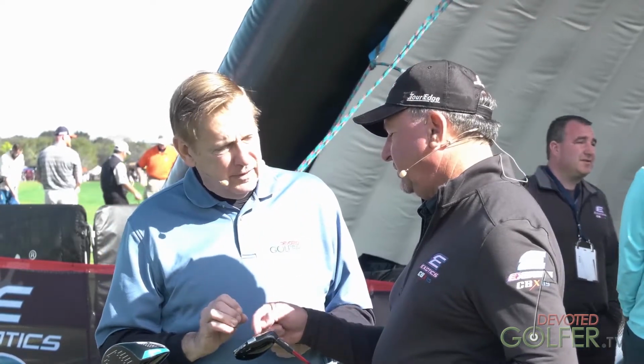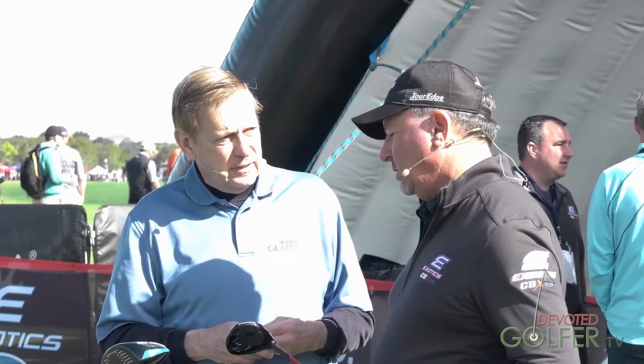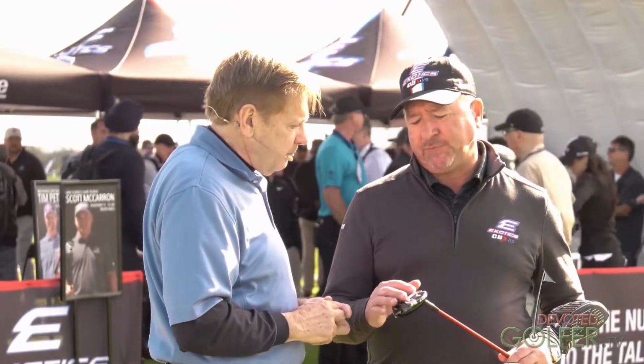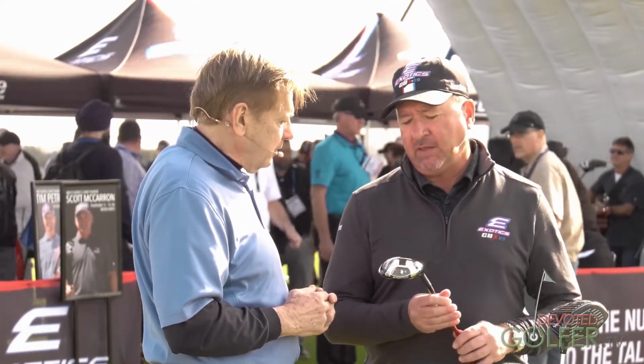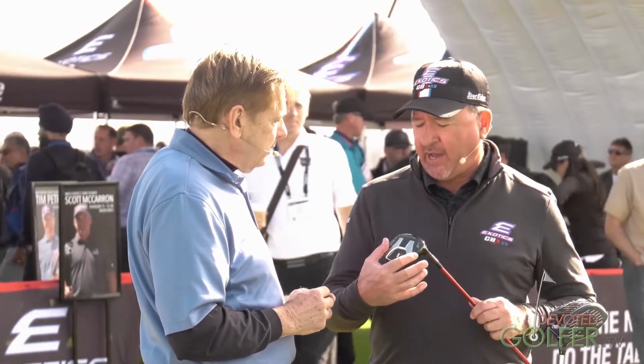Put it exactly where you want. Right here. So you've got more discretionary weight. What's this little horseshoe-looking thing here? We call it the wishbone. We made the wishbone a little lighter, a little wider this time. It improves our MOI because we get more weight away from the center of the back, and it allows for a larger carbon piece than the last.